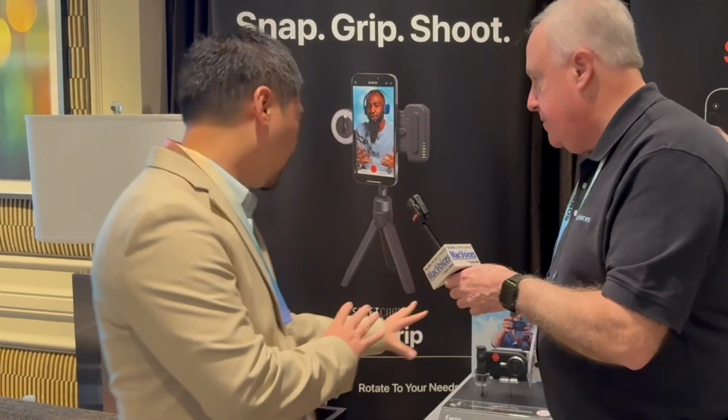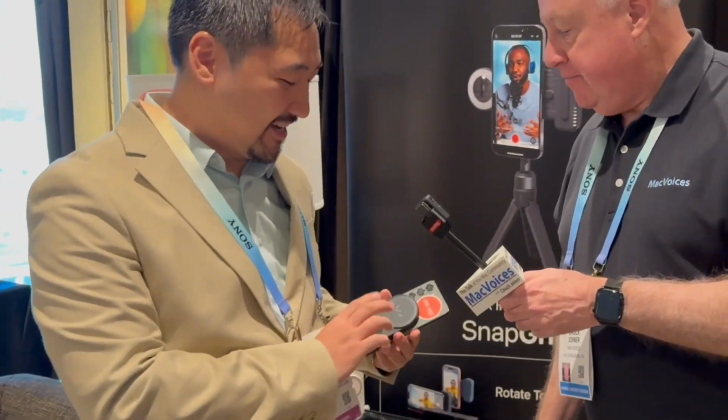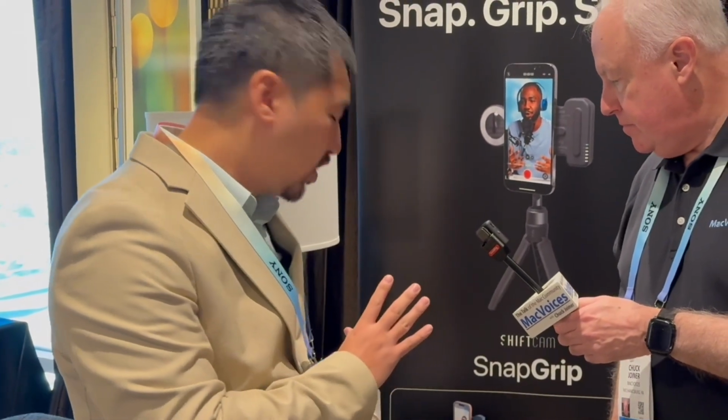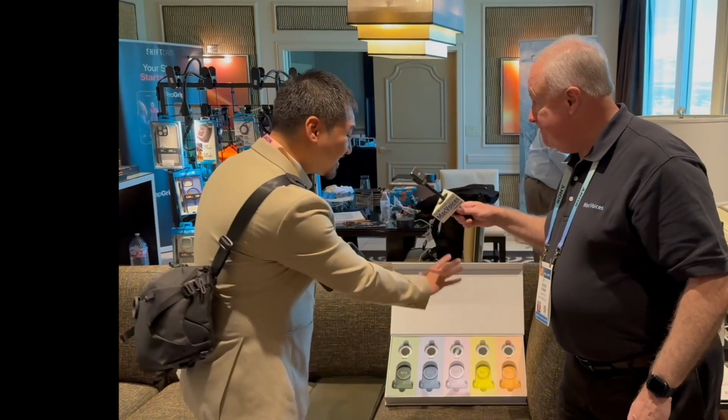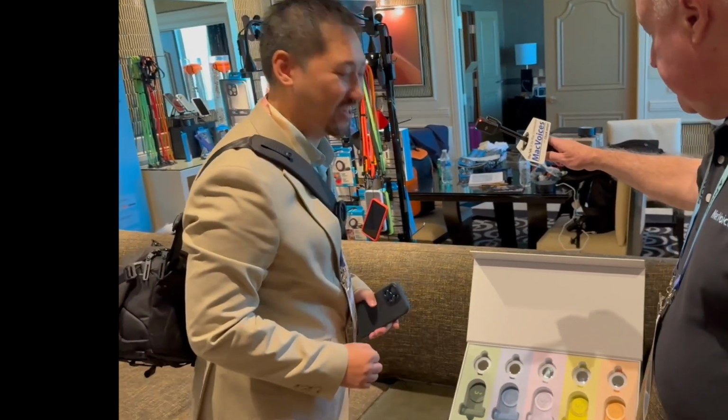A smaller version that we have is called SnapGrip, which is being used to shoot these videos. It is a smaller version, but with the same capabilities from power bank to shutter, magnetically attached to your phone. Very convenient. This year we are launching a whole new series of colors, matching the spring colors, and it's very exciting, going to a younger generation market as well. If you move to here, this is the new color range we're talking about. It's a whole new set of colors for the spring collection.